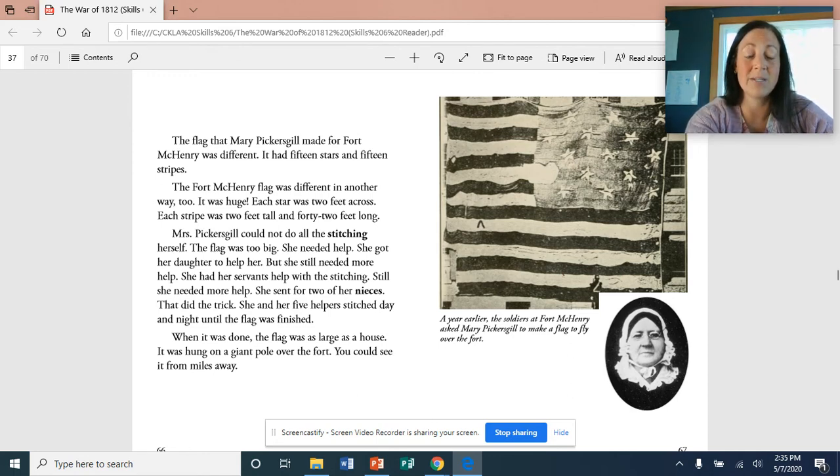Mrs. Pickersgill could not do all the stitching herself. The flag was too big. She needed help. She got her daughter to help, but she still needed more help. She had her servants help with the stitching. Still, she needed more help. She sent for 2 of her nieces. That did the trick. She and her 5 helpers stitched day and night until the flag was finished.